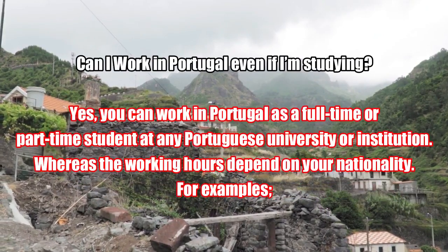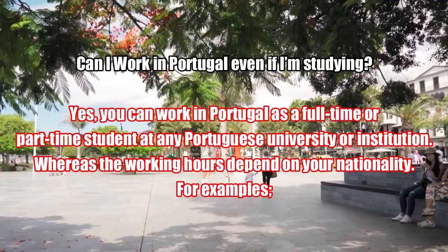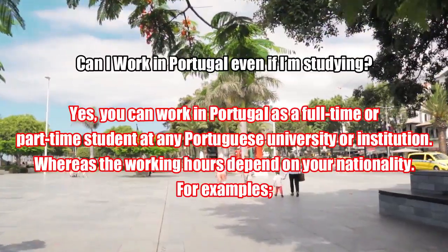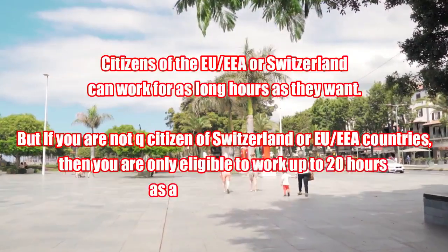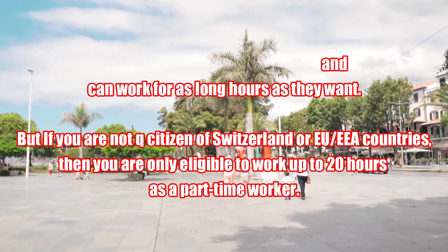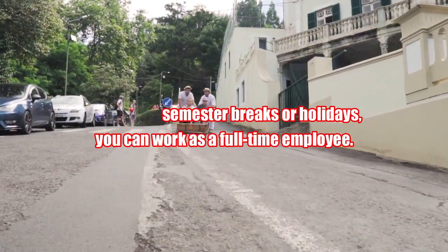Can I work in Portugal even if I'm studying? Yes, you can work in Portugal as a full-time or part-time student at any Portuguese university or institution. Whereas the working hours depend on your nationality. For example, citizens of the EU, EEA or Switzerland can work for as long hours as they want. But if you are not a citizen of Switzerland or EU, EEA countries, then you are only eligible to work up to 20 hours as a part-time worker. But during semester breaks or holidays, you can work as a full-time employee.